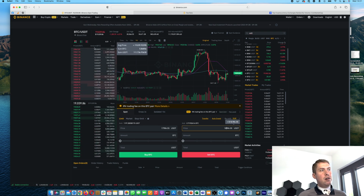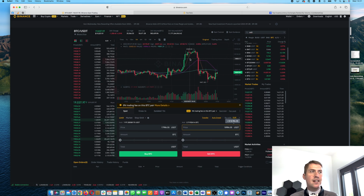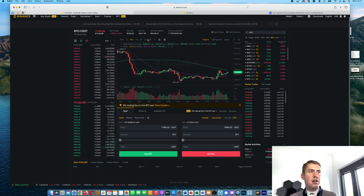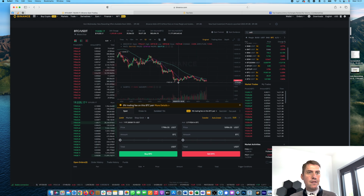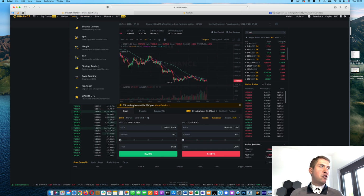Here you have the order book, all the sell orders and all the buy orders, and here you have the latest trades. And here you have the chart, and one bar here is 1 hour. However, you can also change that to 15 minutes, for example, or 1 day, and so on. So you can basically customize that here. So that's it in terms of spot trading.